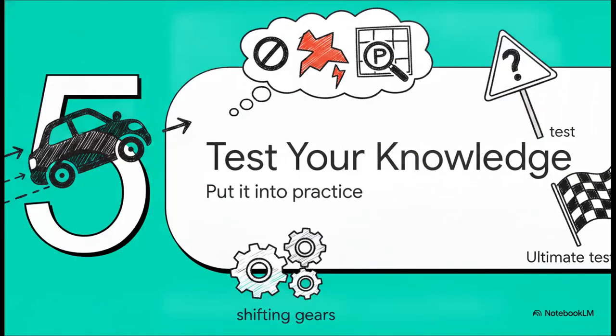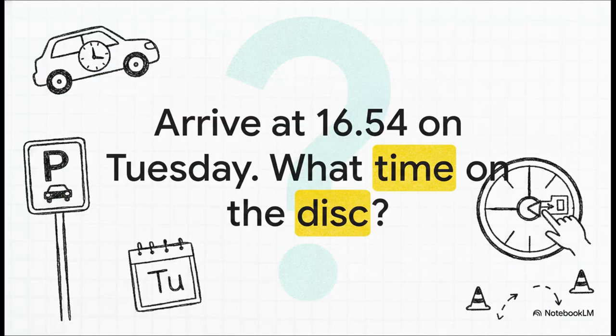All right, Section 5. Test your knowledge. Let's put this all into practice. I am going to pose a practical test question directly to you, just to shift us from passive listeners to active problem solvers. Ready? Imagine you pull into a parking spot. The time on your dashboard clock reads exactly 16:54. It is a Tuesday. What exact time must you set on your parking disk?